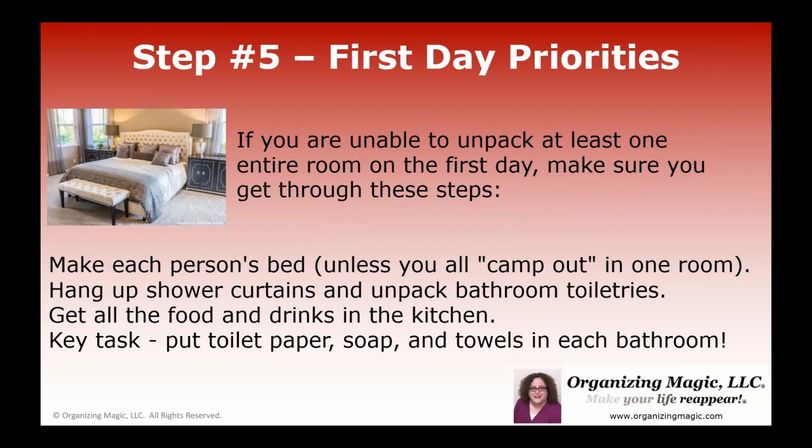Now, if you're not able to unpack a whole room on the first day, at least get through these initial steps. So the first one is make everybody's bed so they can go to sleep that night, unless you're going to have like a camp out where you're all going to stay in one big room. Hang up the shower curtains and unpack all the bathroom toiletries. Get all the food and beverages and drinks into the kitchen, whether it's into the pantry or into the refrigerator. And of course, the key task is make sure that you've put toilet paper, soap, and towels in every bathroom, because let's face it, that's going to happen. And we definitely want to be comfortable there.